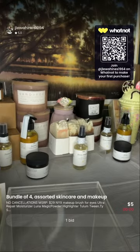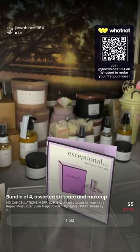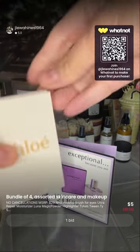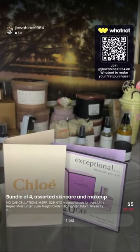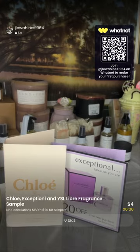Next item up will be the exceptional fragrance sample and the Chloe. And on these, it depends on the designer. It's to their discretion how high they want to fill those sample fragrances. Some of them, it's a very high-end one. They'll only do quarter full. Some will do three quarters. Some will fill to the top. So it's not old. If you see that it's halfway filled, it doesn't mean that it's old or it's dissipating. It's just to the discretion of the designer. Okay, so that's running for the Chloe and the Exceptional.